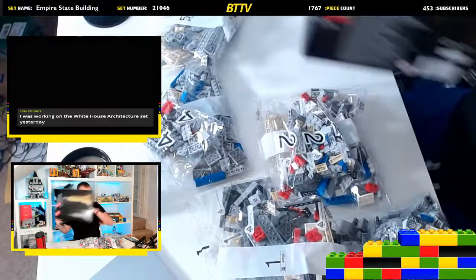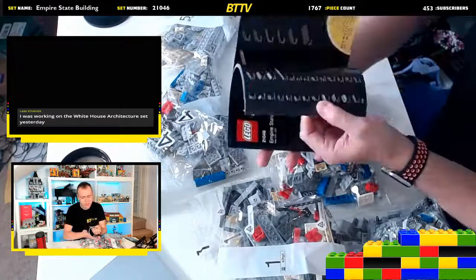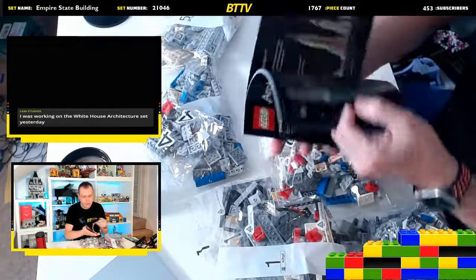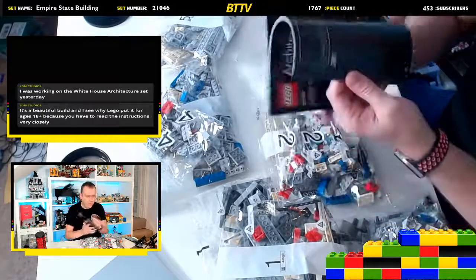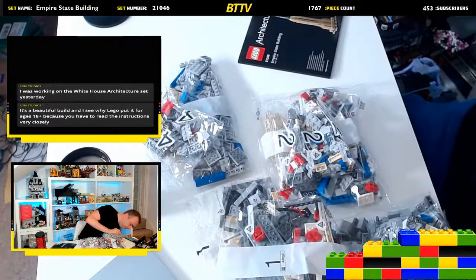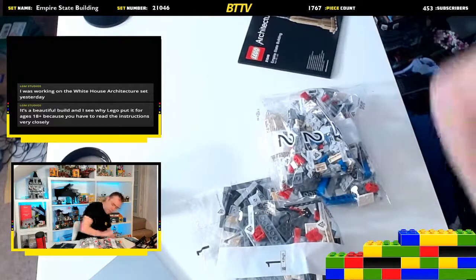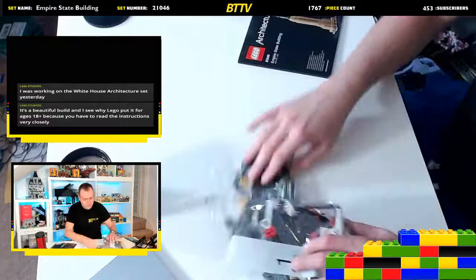Let's just put the box to the side a second and see the instructions. So inside the instructions, what have we got? We have got about 201 steps to get through today, so it's going to be probably the biggest build we've done on the live stream to date so far. So let me just get the extra bags out of the way, and let's crack open bag set one.